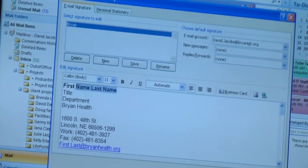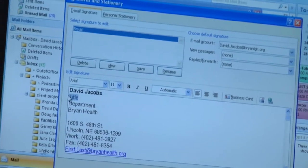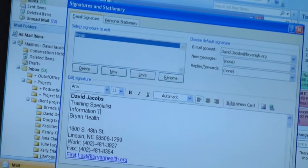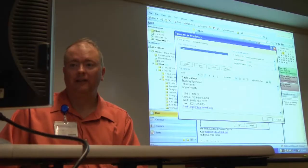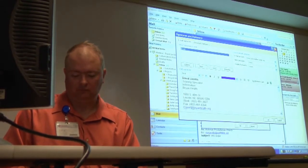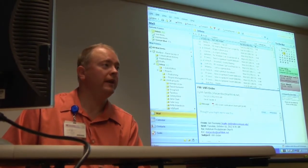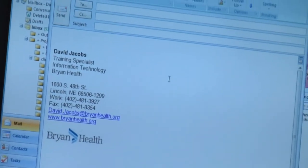There's still a few things that I need to do. I need to go in and actually change the first name and last name to match mine. Update my title, my department, my telephone number. And the last bit of information that I need to change is the actual email address itself. Once I'm finished, I click Save, click OK, and I'm finished. And just to make sure the new signature is there, we'll click on New, and now the new signature is appearing.